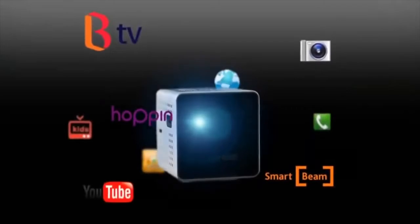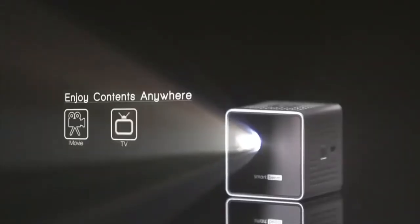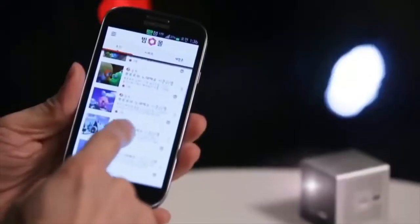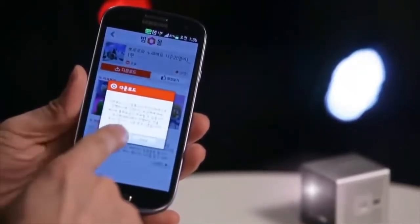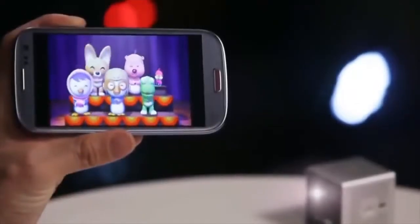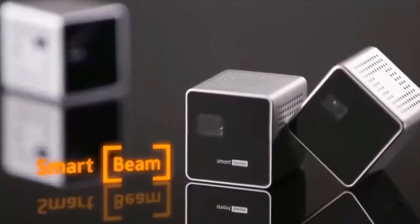The joy of viewing your favorite content on a large screen anywhere, anytime. Educational material for your kids, as well as movies, games, books, video chatting, internet surfing, and more. Experience multimedia contents in your smartphone with SmartBeam. Making your smart imagination into a reality. That's SmartBeam for you.